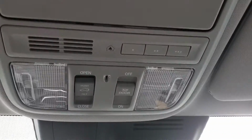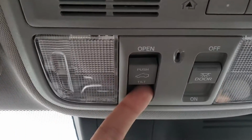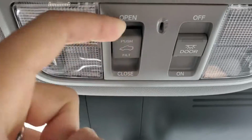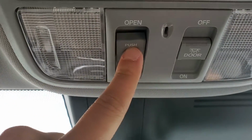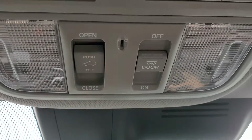Looking up above, we also have a sunroof in this vehicle. You'll notice there's a shade on that right now. Our sunroof controls are just here. We are able to open that by pulling back on that switch, close it by pushing forward, and tilt it by pushing straight up on that switch.